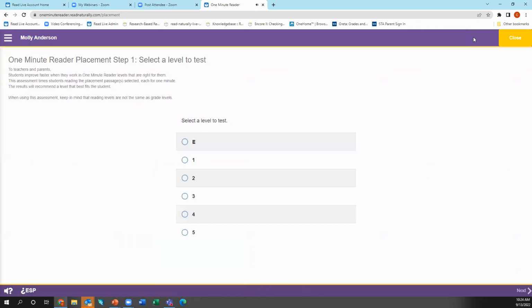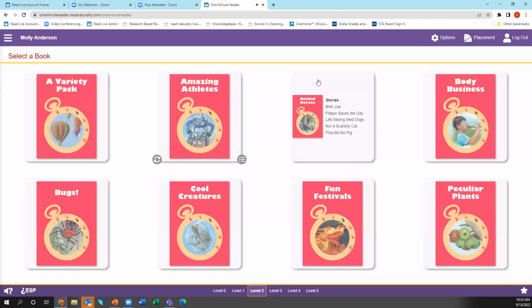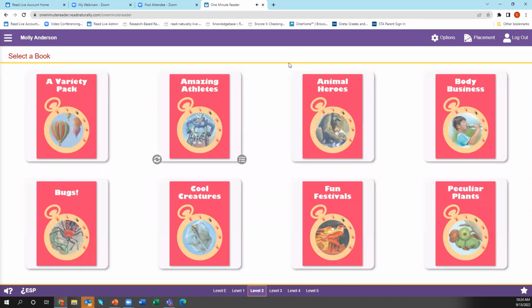Select a level and then click Next to begin testing. Okay, so the student can take themselves through this placement if they choose to. Or at any point, if you realize, oh, I want to do placement with that student, you can take them through that placement. Please select a book. So we'll have Molly go ahead and select a book.